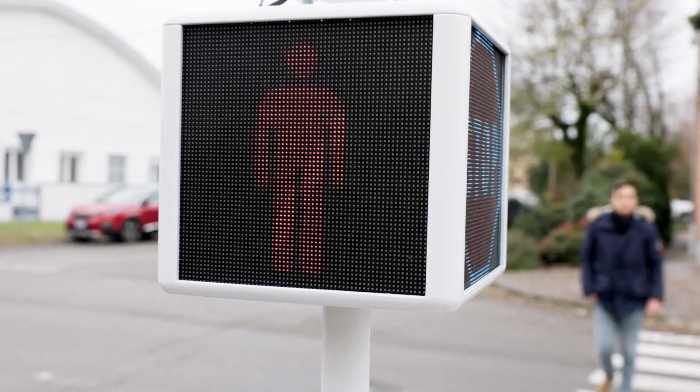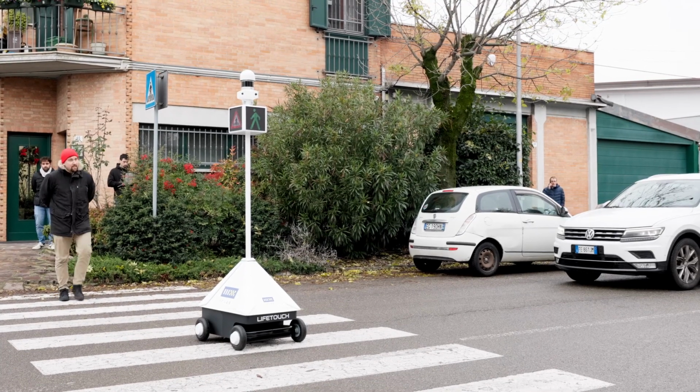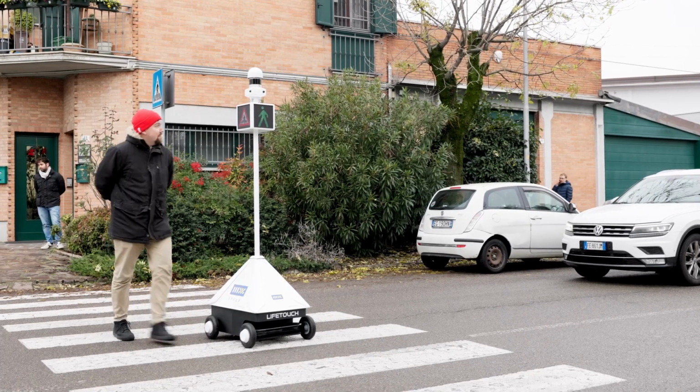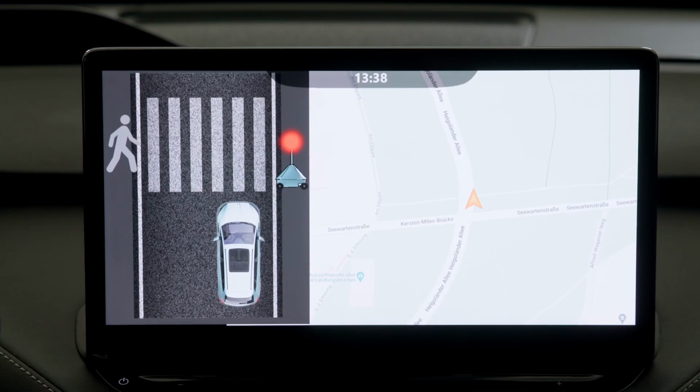This hat also has an HMI, screens that signal to drivers and pedestrians. In addition, the vehicle can communicate with the approaching car, for example through its infotainment system. Put simply, it's an intelligent moving traffic light.